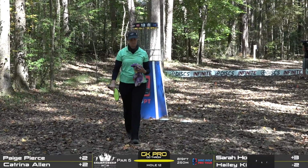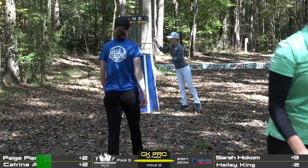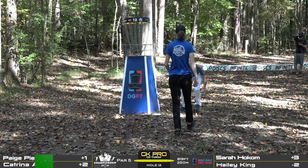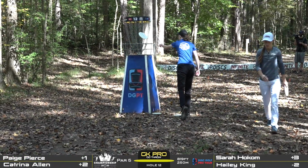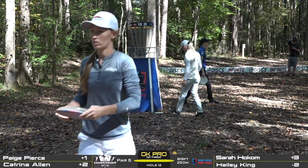So Sarah can't convert from just outside the circle or just inside the circle. Another elevated basket. Tap in bird for you, and you are headed the right direction. Back-to-back holes now. You've gotten the birdie on.